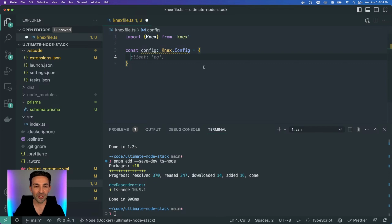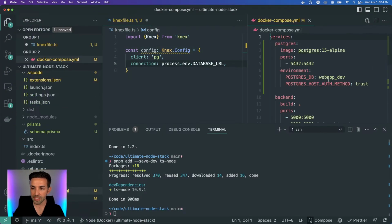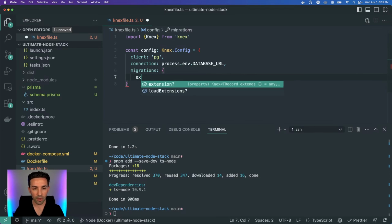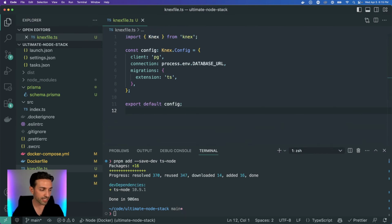Who would have thought? So we're going to tell it what type of database we're running, which is client pg, so the Postgres package. The connection, we want it to get from our environment variables. So we want it to pull from the database URL environment variable. Once again, that's being set through our Docker Compose file, telling it how to connect to our Postgres database in Docker Compose. And then the final thing is when we're generating migrations, we want to specify the extension we want. So we want to build TypeScript migrations, not just JavaScript migrations. So then finally, we'll export this config as the default, and that concludes our Knex config.